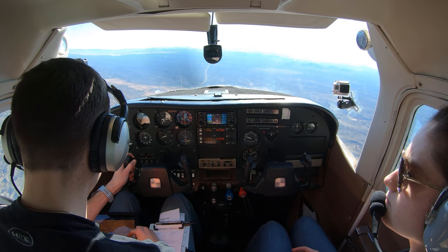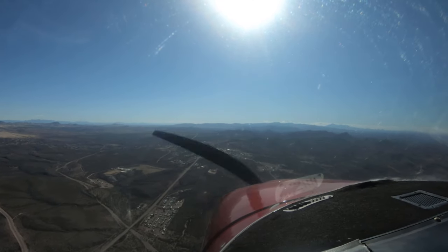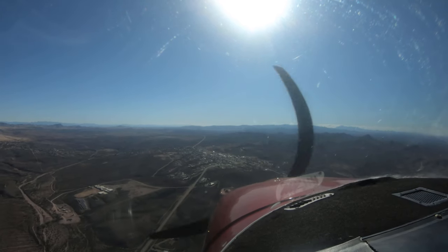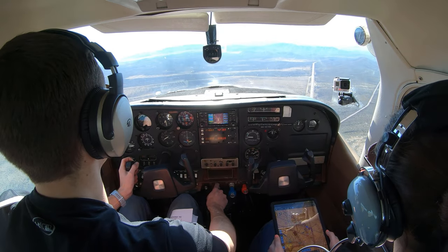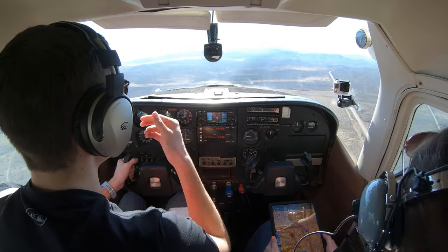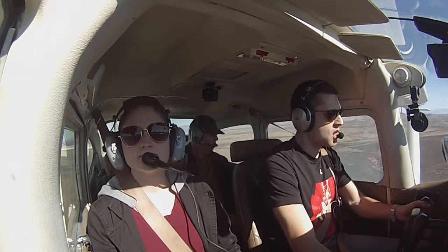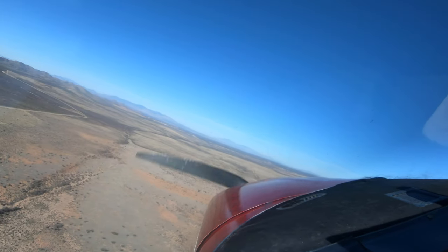Tombstone traffic, Skylane 1-9-9-8 Mike, about 15 miles to the northwest, inbound full stop, Tombstone. Alrighty, still don't have the airport in sight. I know where it is, based off of the highway, but I don't see it. Tombstone traffic, 9-8 Mike is about to fly over the field at mid-runway point. Tombstone traffic, Skylane 9-8 Mike's going to enter a left downwind for runway 24. Runway looks good. Tombstone traffic, turning final for runway 24.